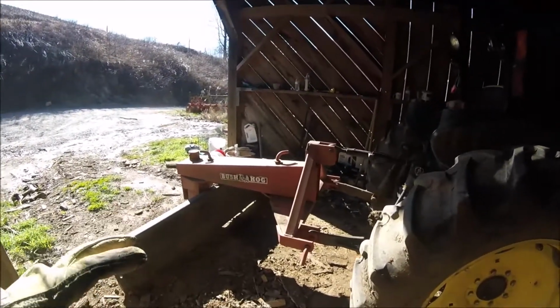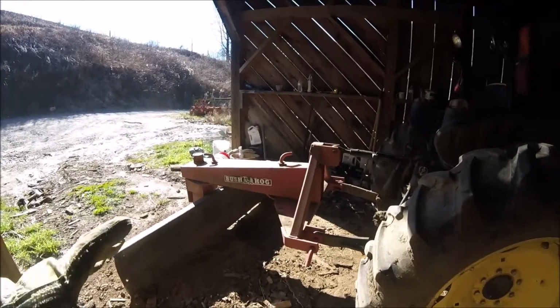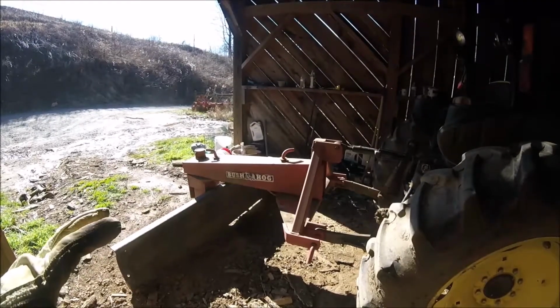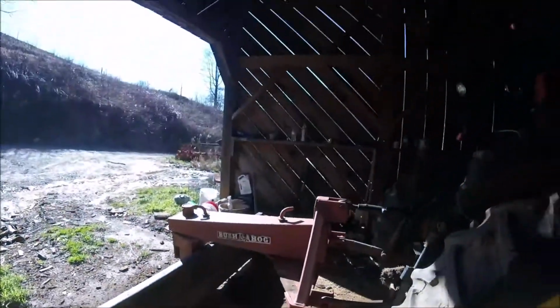I found it on Craigslist, and it was priced at $550, and I don't know that it had ever been used. A gentleman had bought it. He had like a 5-mile long gravel driveway. He had bought it and a box blade at the same time, and I think he said he hooked to this once and used it. The cutting edge on the blade, you could tell it hadn't been used. But he preferred the box blade for what he was doing.